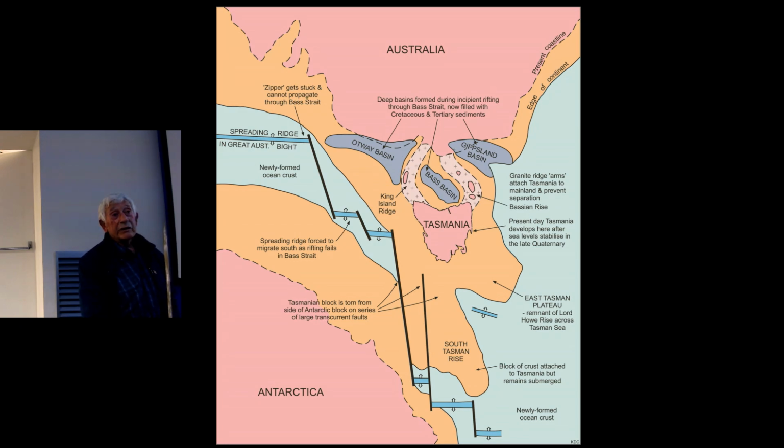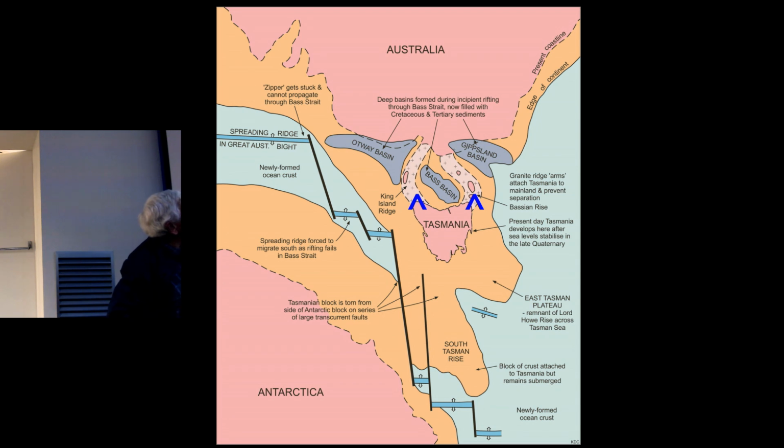I surmise, and I don't really know, but my suggestion is that there are two arms of granite which connect this bit of Tasmania to the mainland. One goes through the Furneaux Islands here, Deal Island, to the mainland, and this one through King Island here, like two great strong arms holding us. That may be the reason, but whatever the reason, what happened next, the zipper's still pulling open, the continents are still moving apart, you can't stop that.